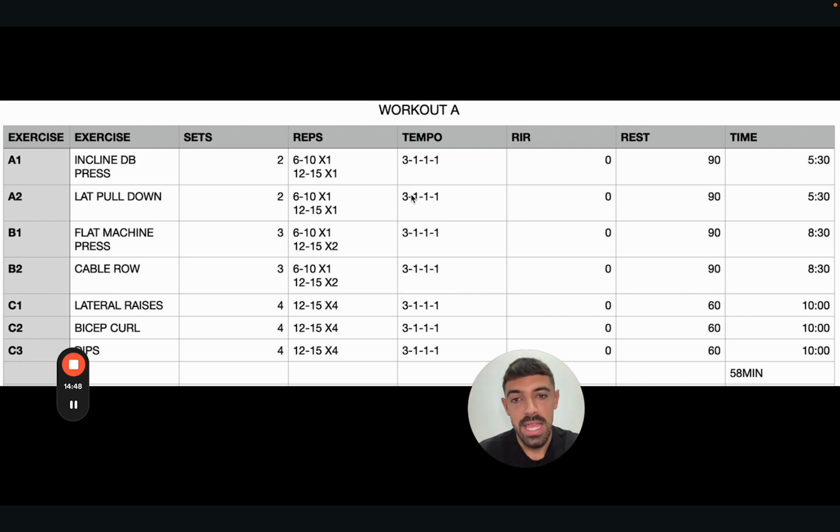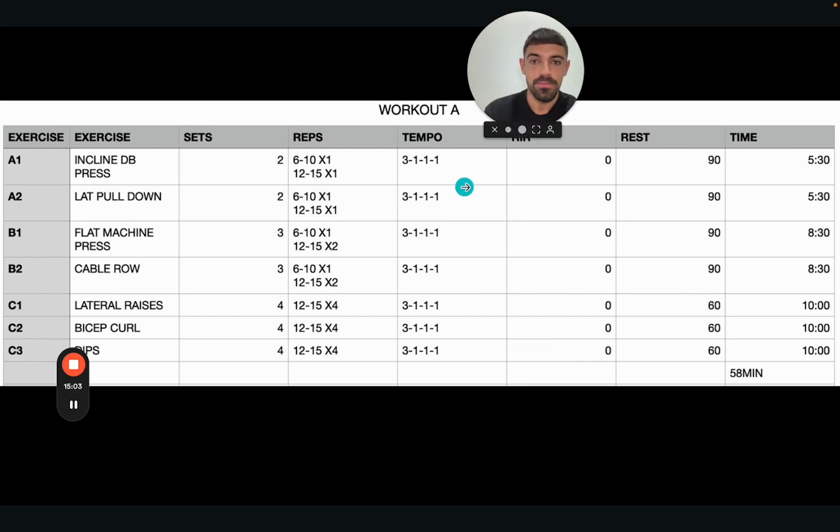Number 1 here is the time spent in the lengthened position when you get that pause. You don't bounce out from the bottom. Most people come down fast, bounce from the bottom, and then drive the way up. You're going to spend 1 second. Be present at the bottom of that movement. Be in control of the load at all times.